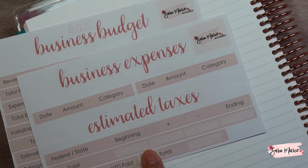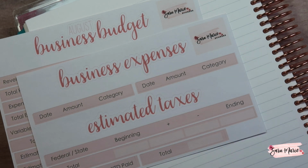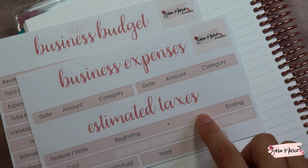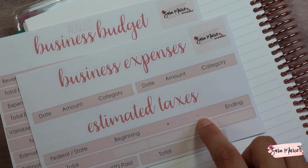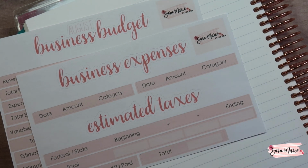And then we have a section for estimated taxes because I do pay estimated taxes quarterly, and I have to pay both federal and state. So I wanted to have lines so I could track basically a sinking fund for it: what I started with, what I added, if I paid anything to the government or to the state, and what's left over at the end of the month. And then I wanted to have a year to date of what I've paid in taxes.